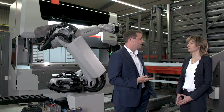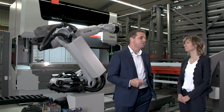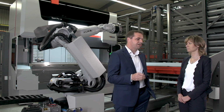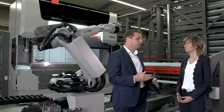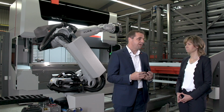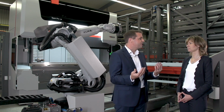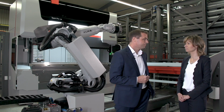It's also quite common that we have to increase the level of automation to make sure that the automated material flow really is optimized and customized to the customer requirements. And finally, it ends up with the complete digitalization of the production process, whereby machines are networked and cross-system data flows are paving the way towards a real smart factory.